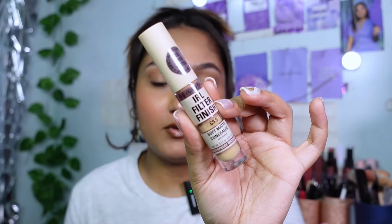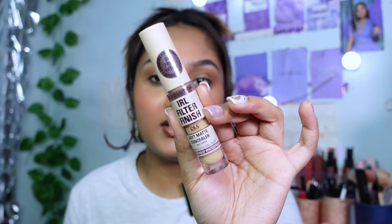The next product that I have with me, again so underrated, is from the brand Makeup Revolution. This is their IRL filter concealer. This is a matte concealer, so if you are of oily skin, you can definitely go for this. Again, this is going to give you medium to full coverage, I would say. This does not crease at all, you guys.